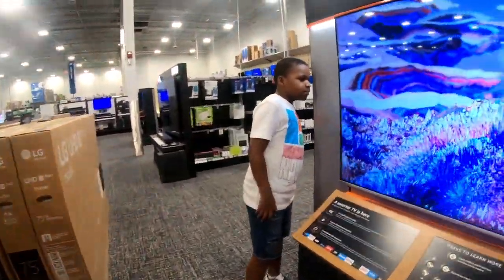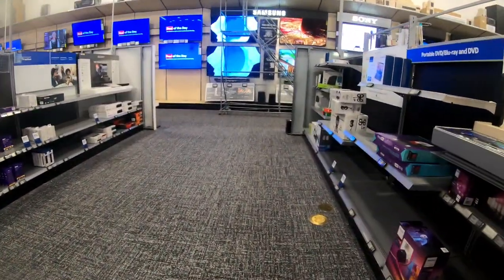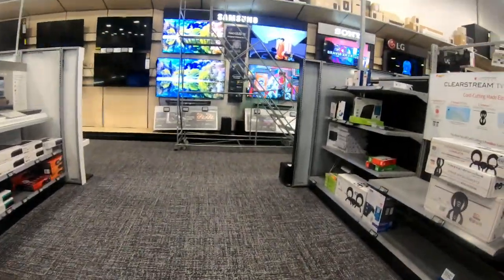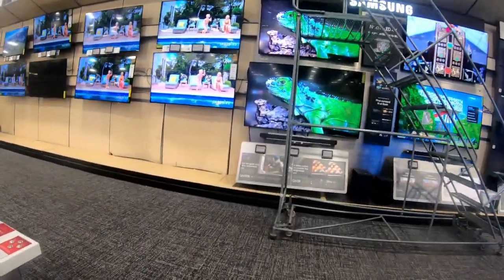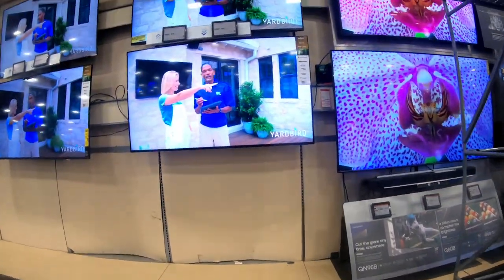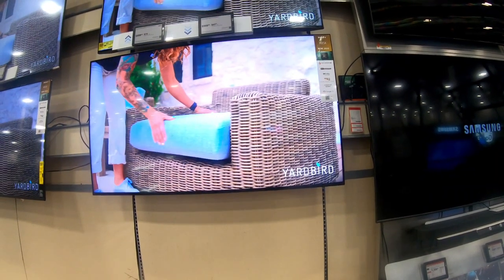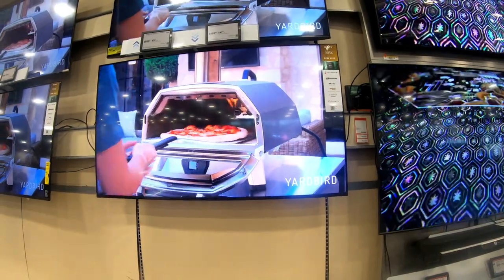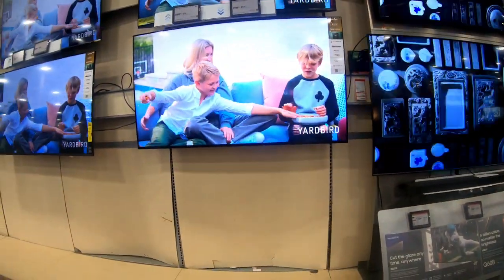Fire stick, Fire TV. These are Sony 85-inch. That's the one I want in Jamaica. Yeah, on my wall. 85-inch. That's it.